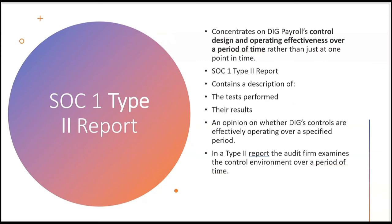Okay, now we're going to make the transition from a SOC 1 Type 1 report to a SOC 1 Type 2 report. We're still talking SOC 1, but we're going from Type 1 to Type 2. When we go to Type 2, now we're going to concentrate on DIG payroll's control design and operating effectiveness over a period of time rather than just at one point in time. So we're moving from design and implementation at a point in time to design and implementation and operating effectiveness over a period of time when we go from a SOC 1 Type 1 to a SOC 1 Type 2.